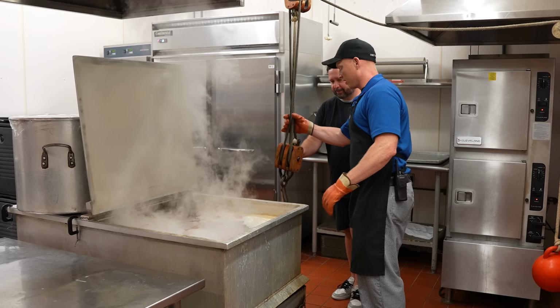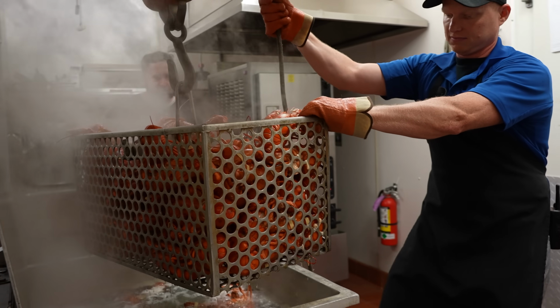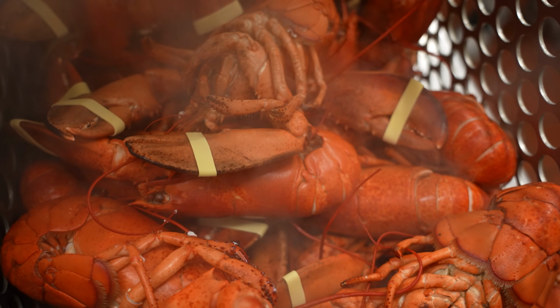These lobsters are ready to go. So these are old school block and tackle here. Wow, look at them, man. All right. That's that.